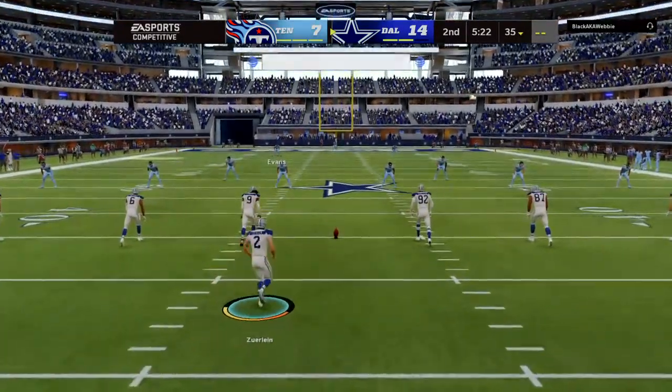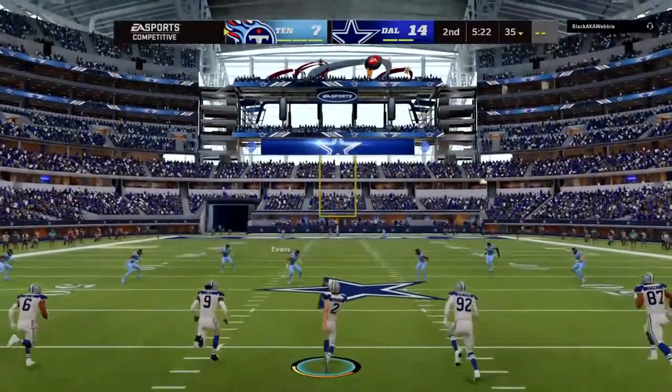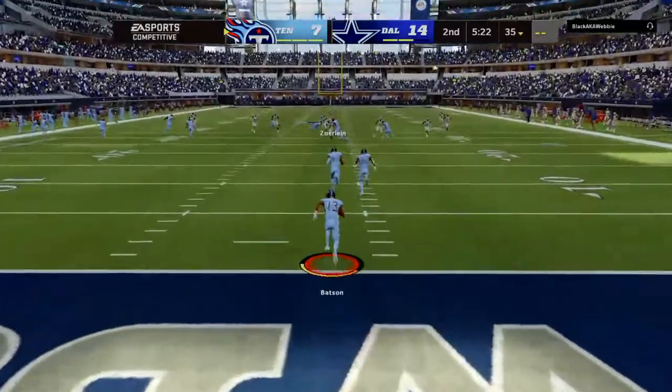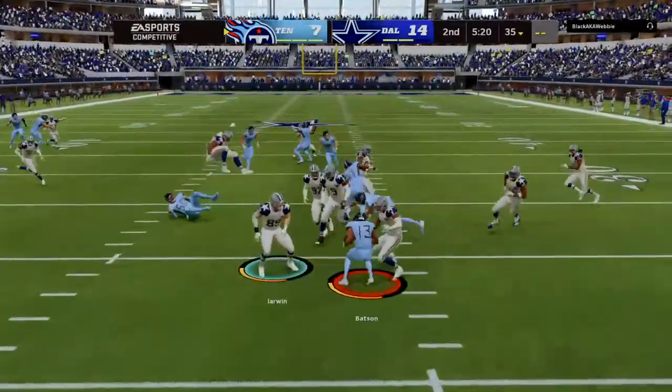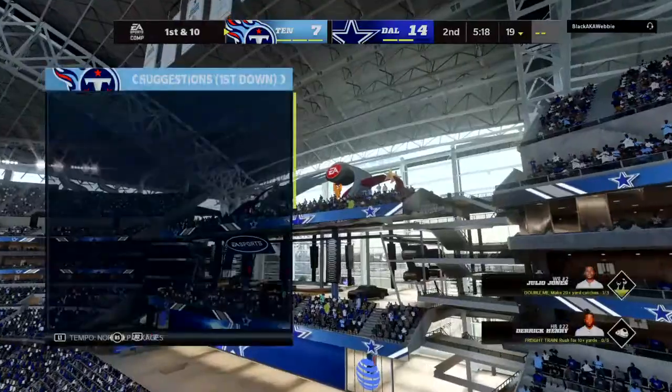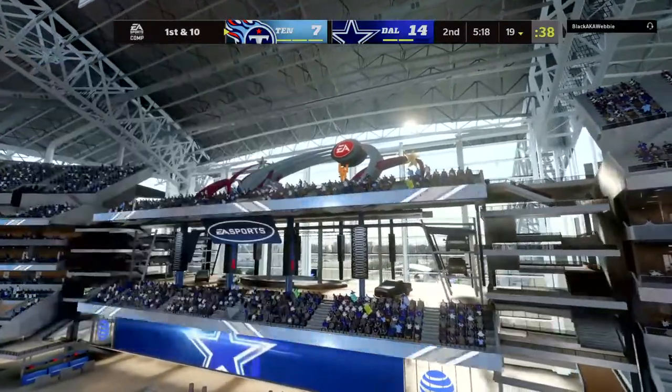Now after the touchdown, it's Zuerlein. He'll kick it away. Cameron Batson now from his end zone. And only able to get this to the 19, so probably should have opted for the touchback.